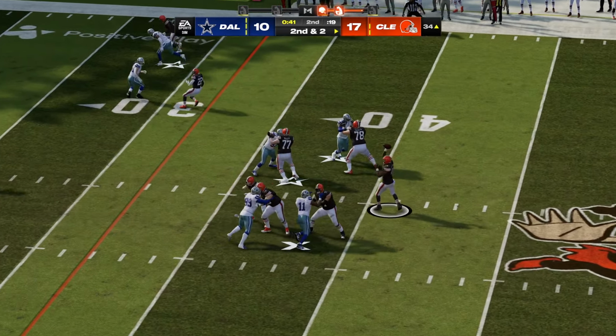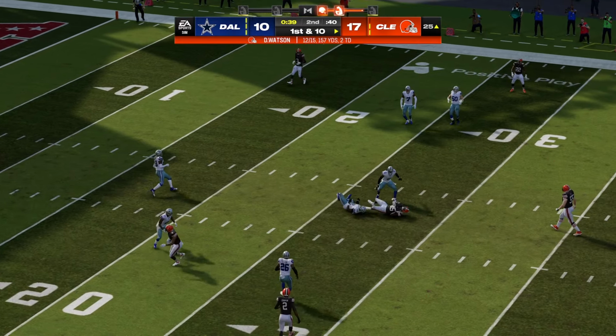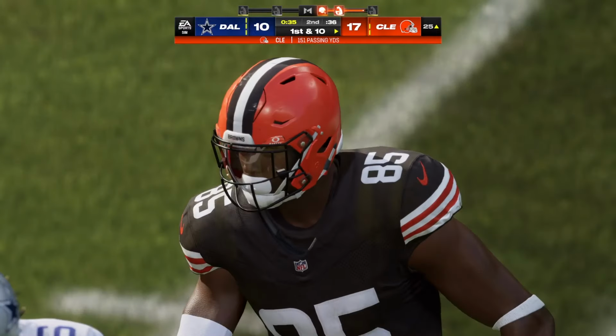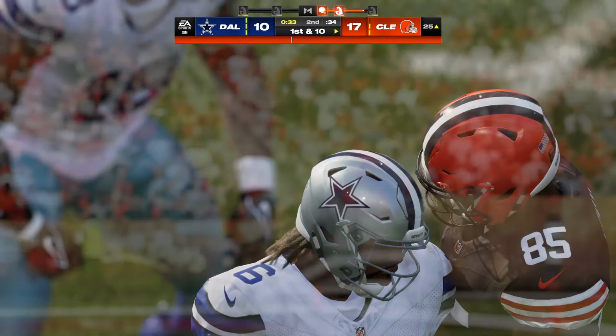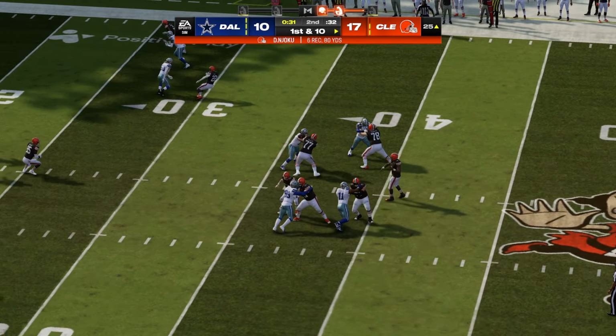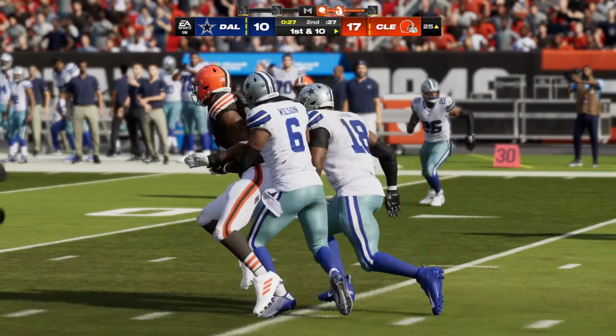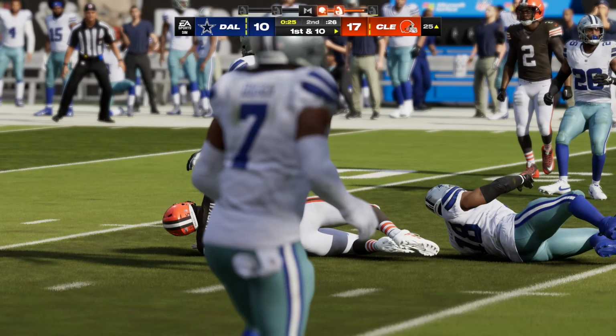To the air yet again, Watson. Right back to Njoku. And he's going to have the first down as they move into field goal range here at the 25-yard line. Such a tough position to defend near the line, even when you add a second defender. But the big man shrugged off the extra body and made the play call a success.